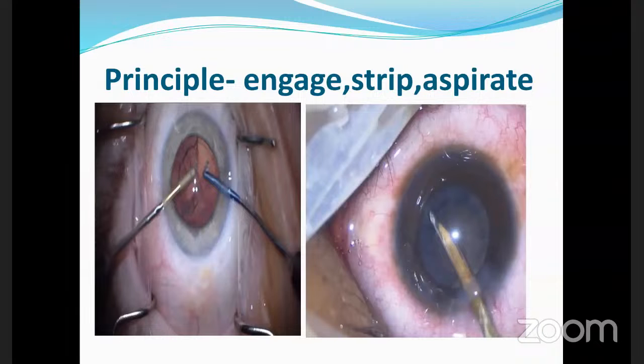So this is a closed chamber where you are using a bimanual technique. The principle of cortex cleaning is engage, strip, and aspirate. Normally you go for radial movements when you are aspirating the cortex. But in cases where the cortex is very sticky and subcapsular, you need to move tangentially. And this is a case where you are aspirating with the Simcoe cannula. It is a closed chamber. Most of the time we try to maintain a closed chamber as much as possible.